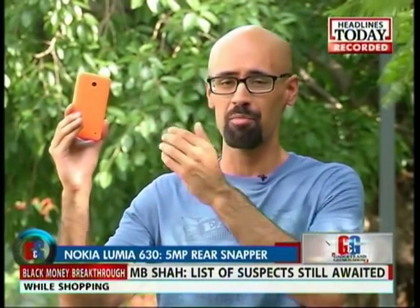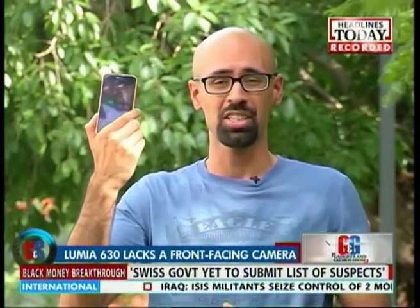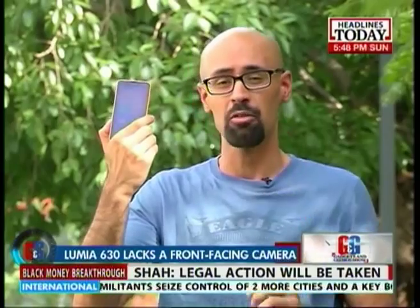The camera on the Lumia 630 is nothing to boast about. It comes with a 5-megapixel rear camera with no LED flash and it struggles to take good pictures in low light conditions. Also, you have no front-facing camera on this one, so if you're a selfie lover, you may very well be disappointed with the Lumia 630.